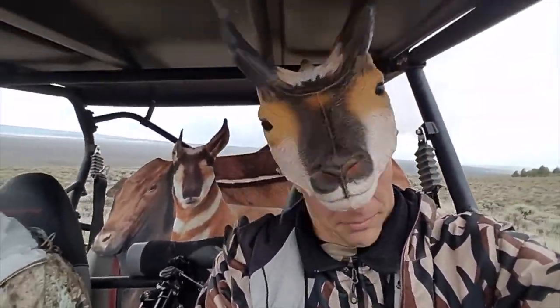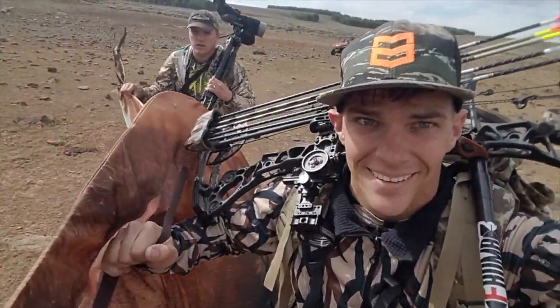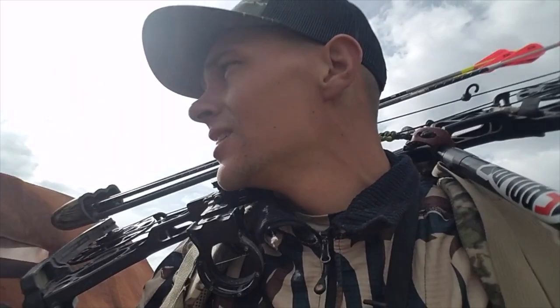Going in for the stalk. We got the Hogle Zoo with us. Got a cow antelope. Gonna give it a shot. They're just up over this hill and then probably another 400 yards away, so we'll see. Stalk. Found another group to the west of the big group. They're on the other side of a knoll. Might work out to my favor.